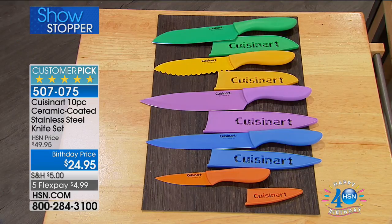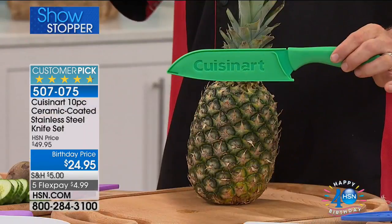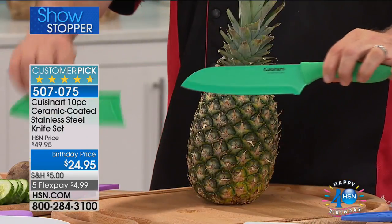I told you, I'm confused. It doesn't make any sense to have a set like this for that kind of money. So guys, you just saw the chef's knife. That's gonna be one of your workhorses. This is your Santoku knife.